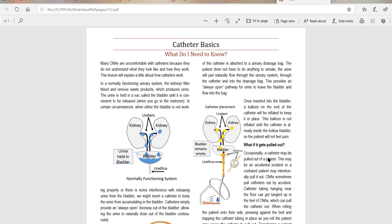So here, right here on the screen, you can see that we have two kidneys. We have ureters, which are tubes that go from the kidneys down to the bladder. Our bladder holds urine. And then there's a little valve right here that when we go to the bathroom, the valve opens and that urine comes out. So we know what a normally functioning urinary system looks like.